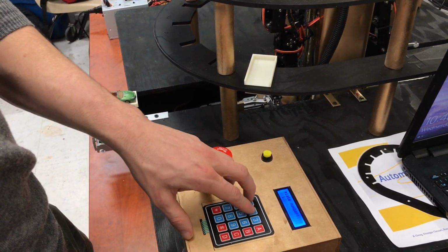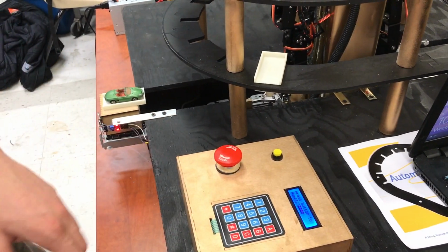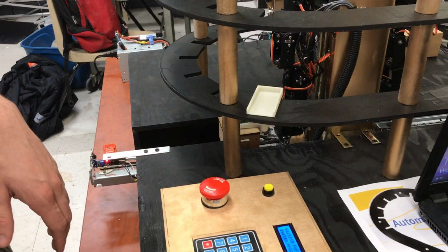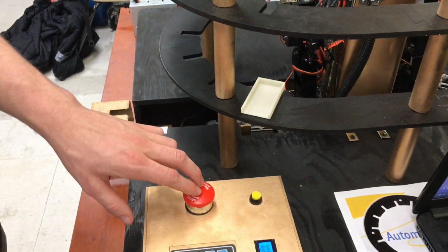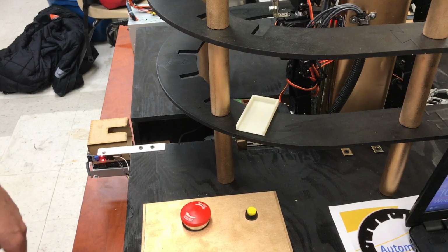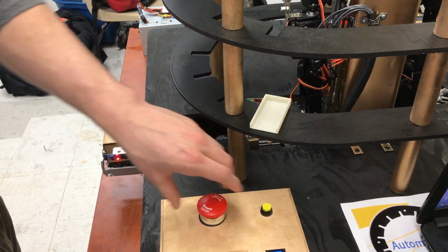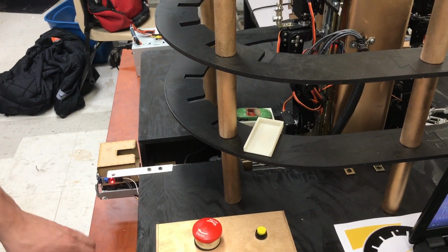Let's park the car. We'll demonstrate the emergency stop. We'll wait till the arm picks it up. It will stop itself wherever it's at, maintain its position, and then if we reset it, it will continue from where it was. But it always maintains its position.